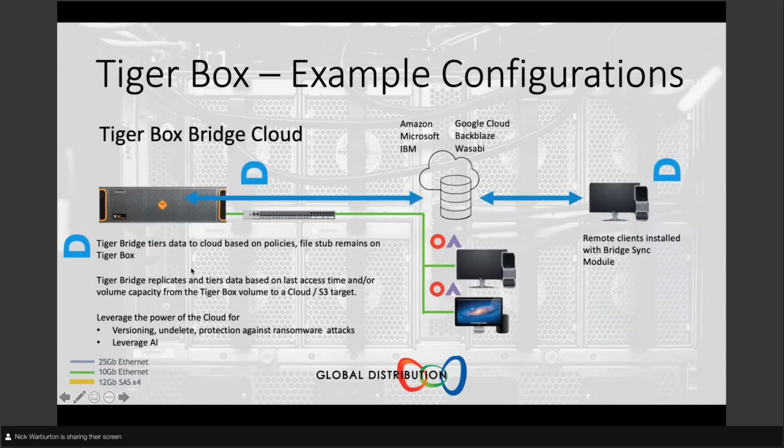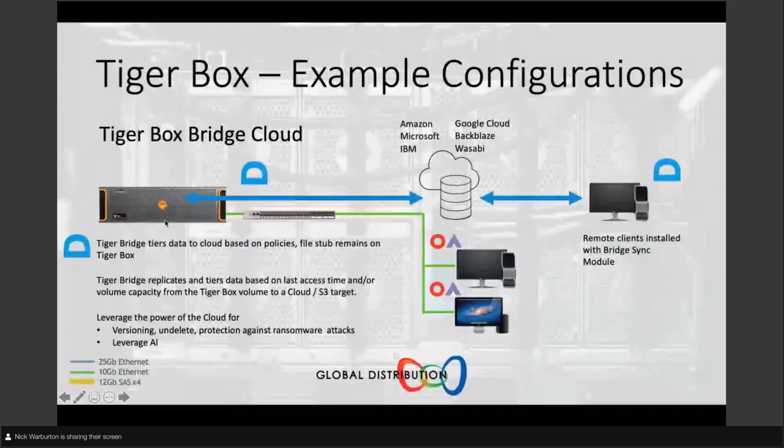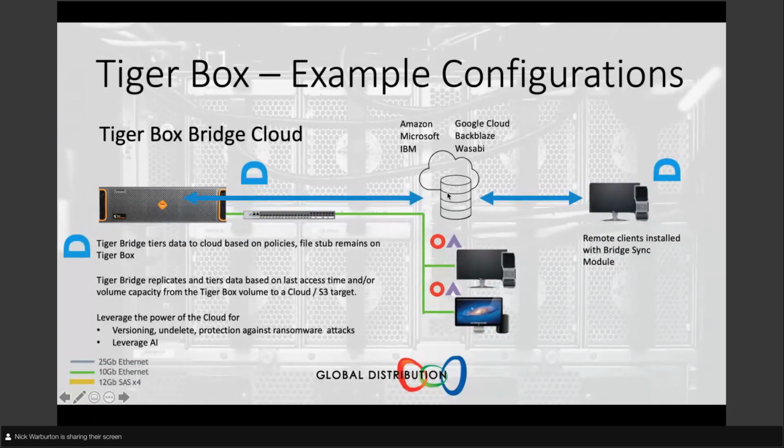We can apply the same logic, but to the cloud. So we can go, again, from a Tiger box to the cloud. Tiger support AWS, Azure, IBM, Google, Backblaze, Wasabi. And in fact, any S3 compliant storage device. Again, data can be tiered, it can be stubbed. One of the more interesting factors about the cloud is we can use the features of the cloud to also do versioning, undelete, and protect against ransomware attacks by having a rollback time machine type function.